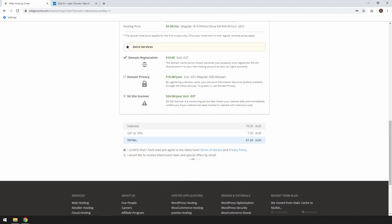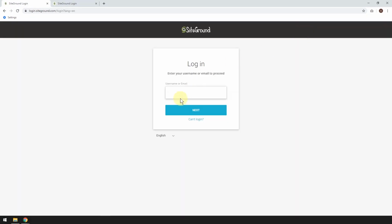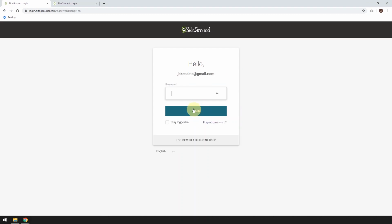And just wait a second while that gets all set up. So now we head back to SiteGround.com. We can log in. Now we just have to put in the email and password that we set up just then and click next, put in our password here, and we can log in. That'll take us to our dashboard.